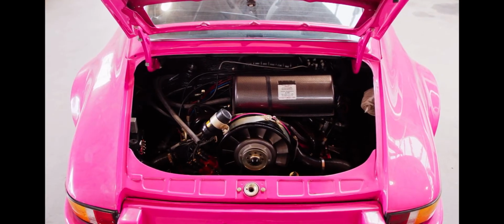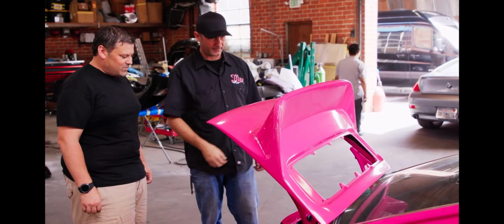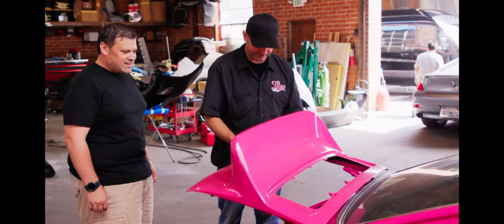Ooh, this looks like fun. Yeah, the motor's all done. It's a '73 later model 3.2 twin plug. Fast. Yeah, it'll almost carry the front wheels off the ground. Okay, cool. We'll get on it. All right, cool. Perfect. Thanks, Adam. Not a problem.